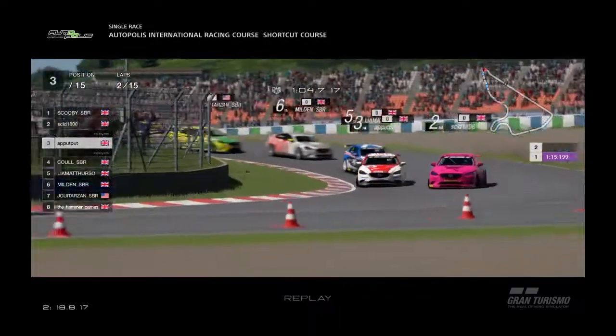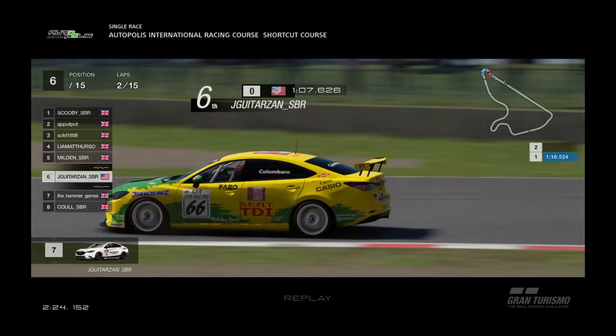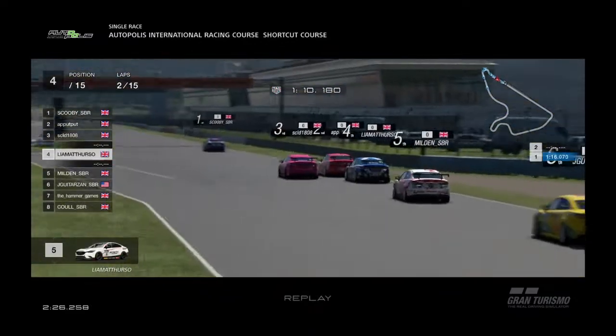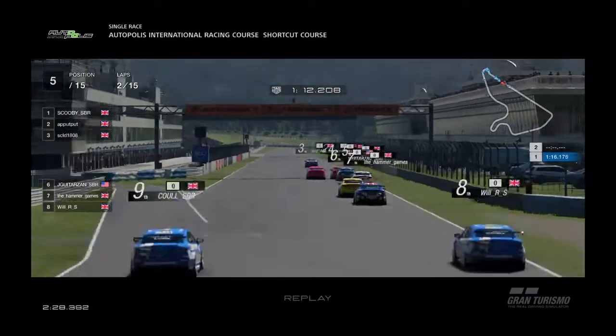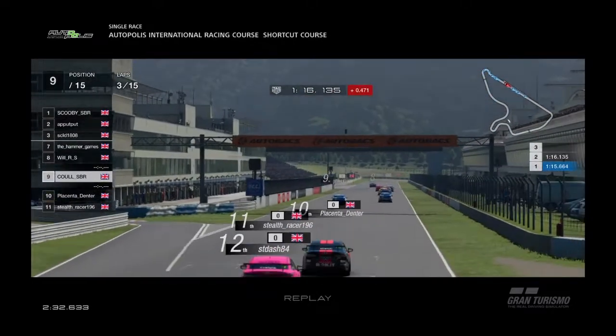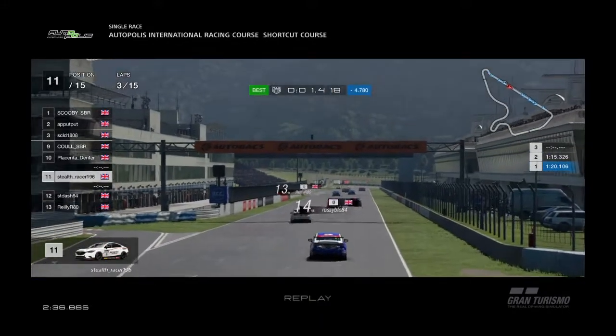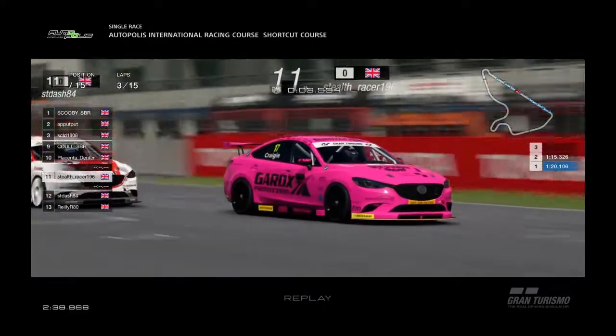And Cool's done it again on Sean O'Connor. He's lost it, he's gone off again, he's come back on just in front of his teammate Souters, and he's got through, and it looks like his teammate has taken the position as well, so down to 9th for Cool, and he's repeated the same mistake from the first race, which cost him a lot of positions then, and disaster for him.